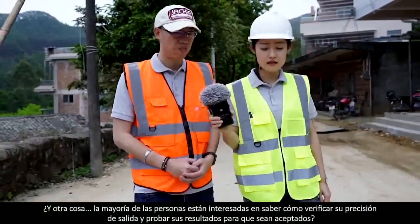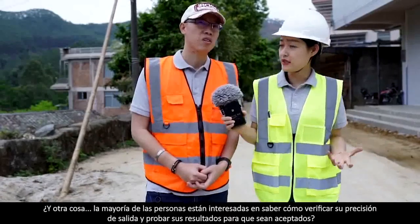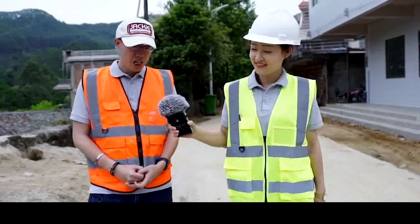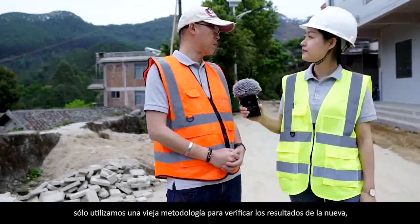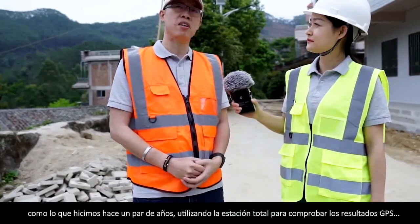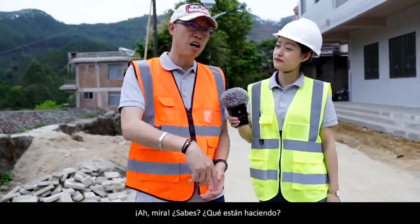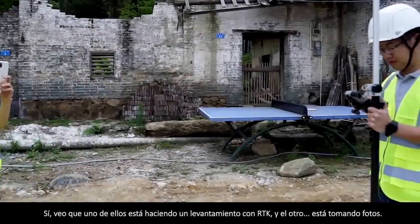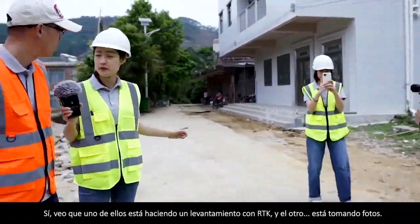Another thing, most people are interested to know how to verify your output accuracy and prove your results for acceptance. Good question again, Marianne. In principle, you just use an old methodology to verify the results from the new. Like what we did a couple of years ago, using a total station to check GPS results. Look. What are they doing? One of them is doing an article survey, and the other is taking pictures.